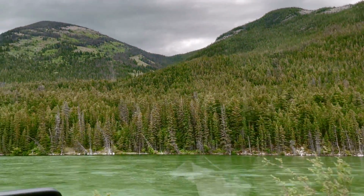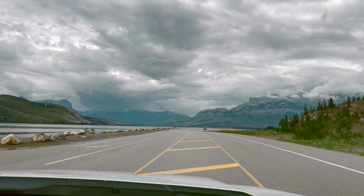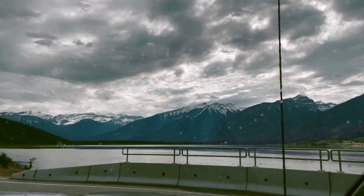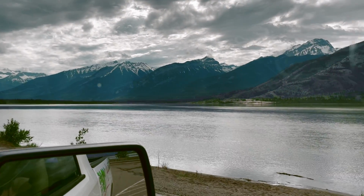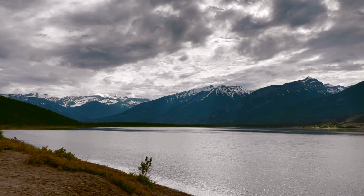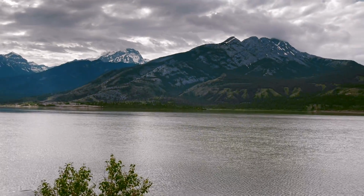And as we proceeded to park our truck in the parking, the serene Jasper Lake awaited us. Jasper Lake is one of the largest lakes in the city of Jasper. Yet, for the most part, it is not a very deep lake, and you're able to walk along most of the shoreline.